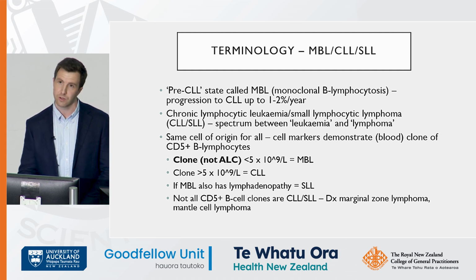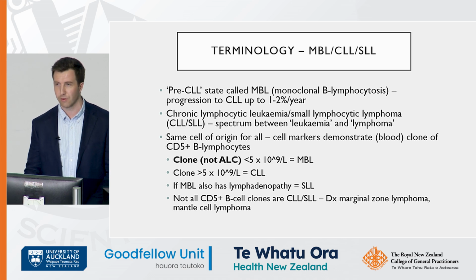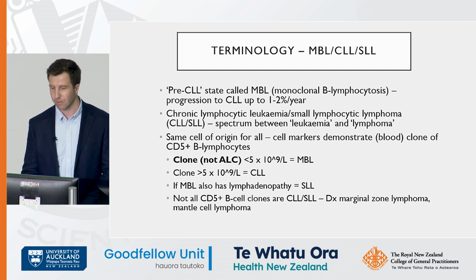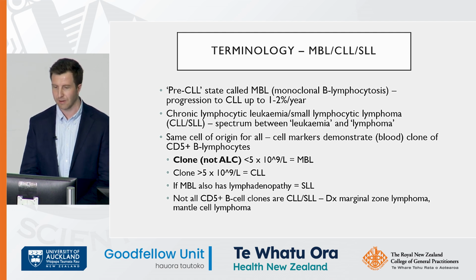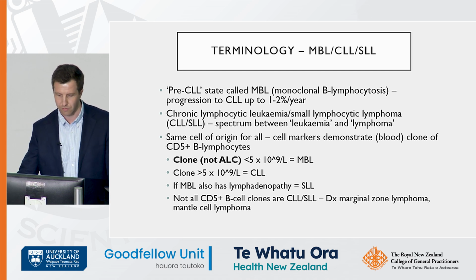So if that clonal size is more than 5, we're forced to call it CLL. And I'm talking about the peripheral blood here. If it's less than 5, we're forced to call it MBL. But a lot of MBL will have associated SLL features. So the point is these three terms are somewhat related. CLL and SLL are interchangeable, and the quantitation of the B cell clone is important in the peripheral blood.